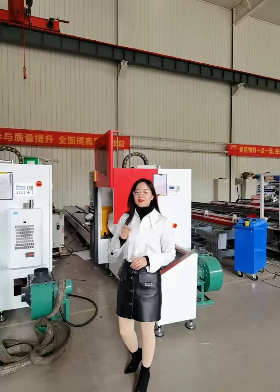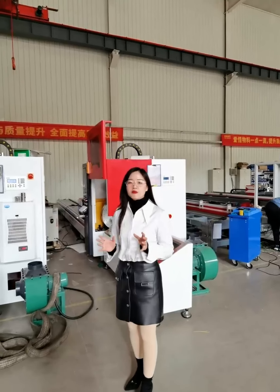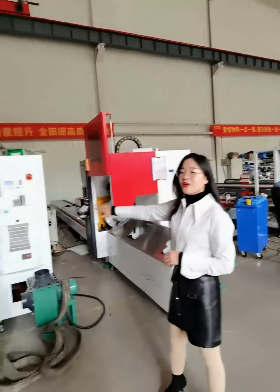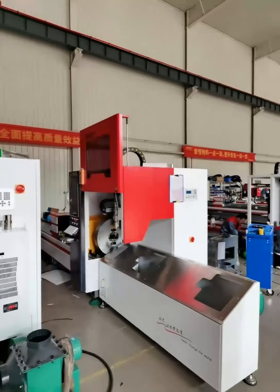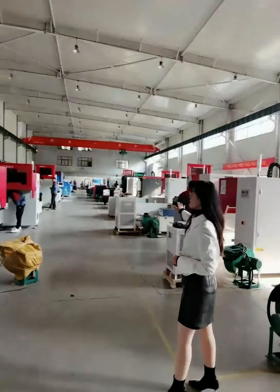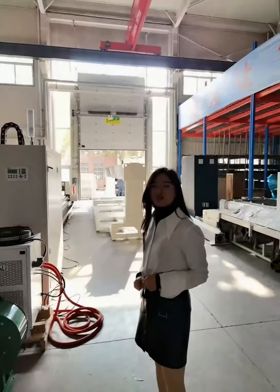Okay, now it's the big surprise for you. The one you are interested in, the most popular model of GQ tube laser cutting machine, the 6016L and LN. Here, we are under production. Every month, we get more than 60 to 80 machines of this model. So your choice will be the best.